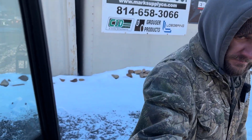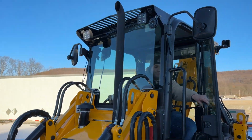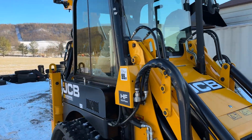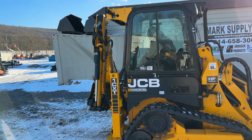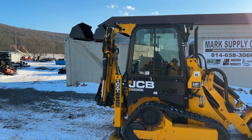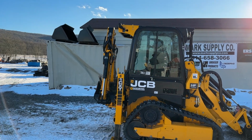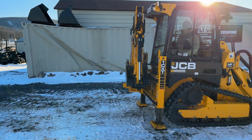I'm going to go ahead and give this to Ben. I'm going to go ahead and fire this machine up. I'm going to run it around, show it does everything it's supposed to do. We'll start here at the backhoe. So, as I said in my other videos on these machines, I think, truthfully, one of the biggest things is being backhoe mode.